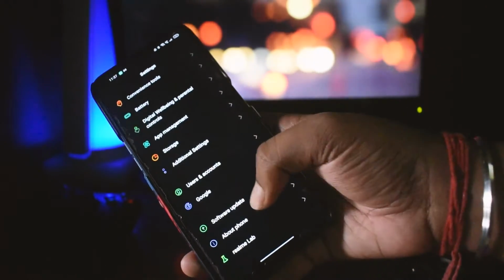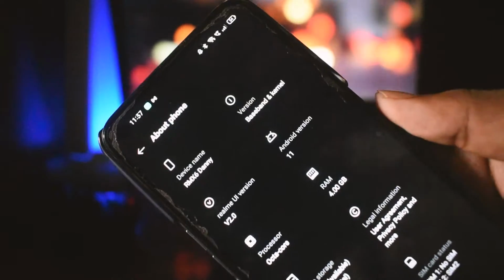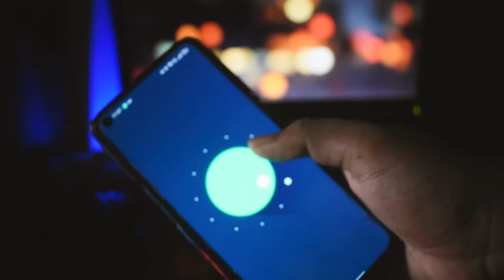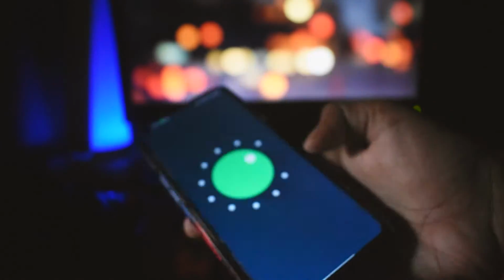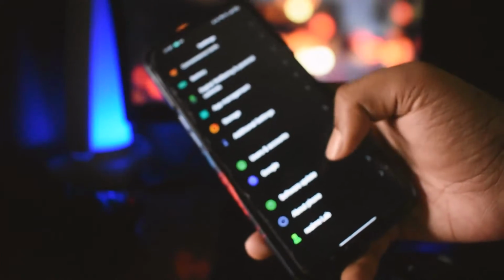Once you update it to the latest one, it feels snappy, but then there are bugs that are there. Now here you can see Android 11, Realme UI 2.0. Now there were some devices, the latest Realme devices, where you can expand the RAM up to 2 GB. I don't even know how they are doing it. It's not physically possible, but here it is.